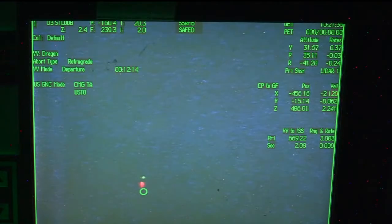Primary and secondary sensors, that top one, that primary is what we're looking at this morning. So as you can see, it's already 687 and climbing. That's just how far away from the station it is. Then on the right, that's the range and rate. So that's how many meters per second it's actually moving either to or from the station at this point. We're moving from. So picking up speed, it's a little over 3.1 meters per second moving away from the station.